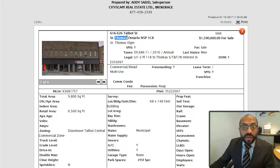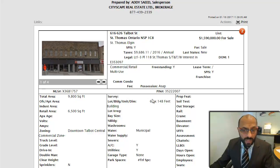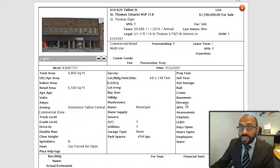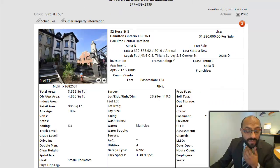Next is Talbot, again St. Thomas. This is what I mentioned. 1.59 million is what they're asking for. 9,800 square foot is the lot, with 6,500 of retail space. In this instance, unlike the videos I did before where 9,800 was the total area and then the retail area, this one has residential above as well. I'll show you exactly what I'm talking about. This is 9,860 square feet, and it has multiple big stores, and then it has 4 shops with the basement. And on the second floor, there are 6 apartments completely renovated with closets, bedrooms. So this would be a good example of the strip malls that we see in Toronto. It's on Talbot, on a main street, not that far from their downtown. Definitely worthwhile to take a look at. If you want financials, I have financials available for this one.